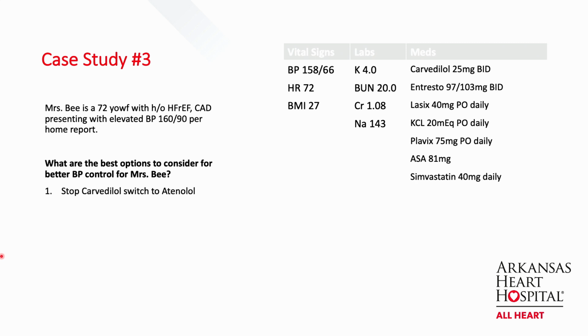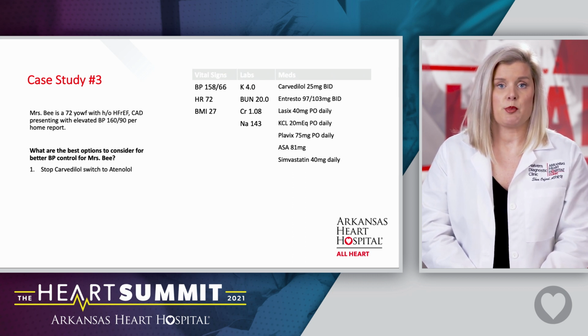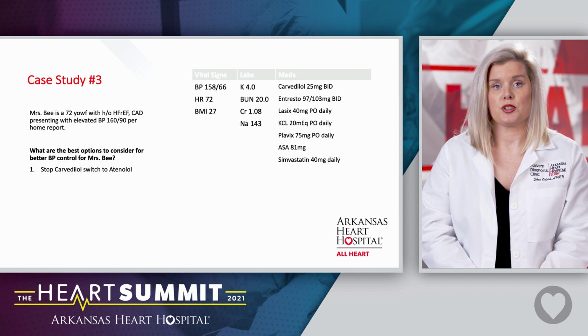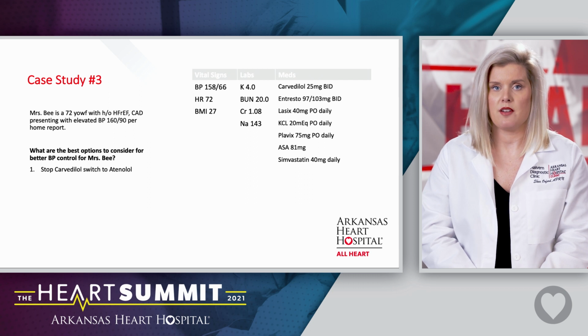Let's take into account that she has heart failure, and at this point, our therapy does kind of stray away from our standard ACC, AHA, JNC guidelines. When we want to think about the patient's comorbidities and the impact on their overall health, we would start trending towards the heart failure guidelines and helping us manage not only their heart failure, but their hypertension. And fortunately, all of the evidence-based medicines that are approved to help heart failure also help lower the blood pressure.